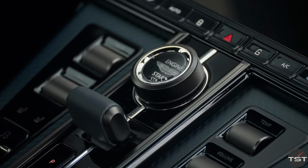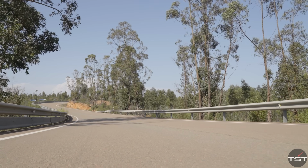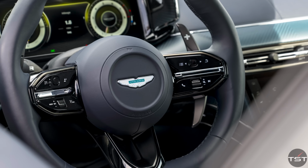But now, not only does this stuff look nice, but these rollers are such a smart choice in a world where we're doing too many capacitive buttons, too many haptic things. The center stack is great. The steering wheel controls, though, are not.